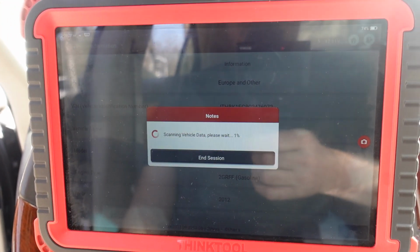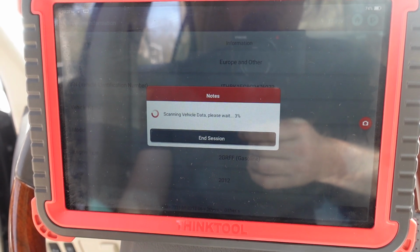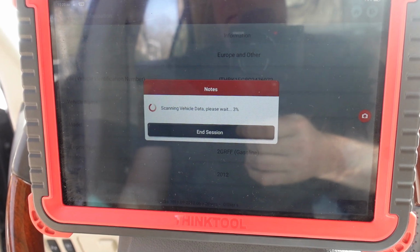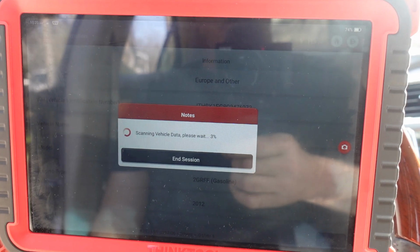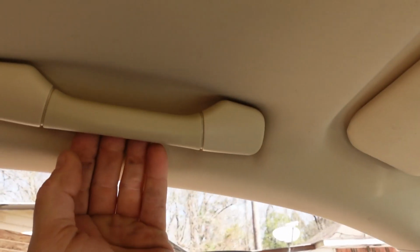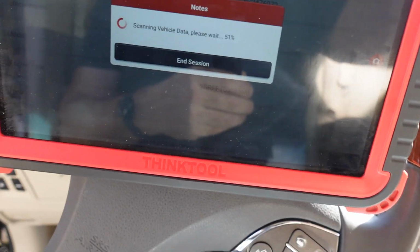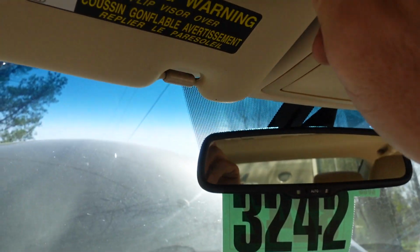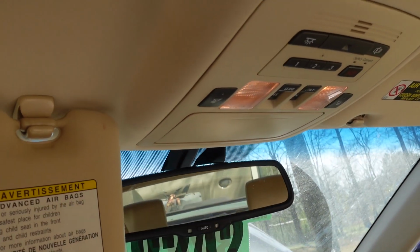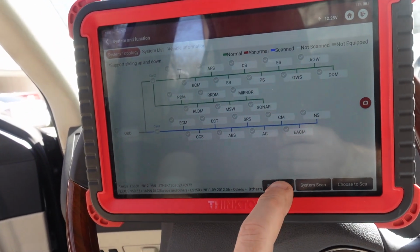See what we get. This is a nice car. I mean, this, ooh, look at that. Ooh, soft touch. Ooh, auto dimming mirror. Sunroof. This is a, oop, fix that. This car is very, very nice. Okay. Smart scan.